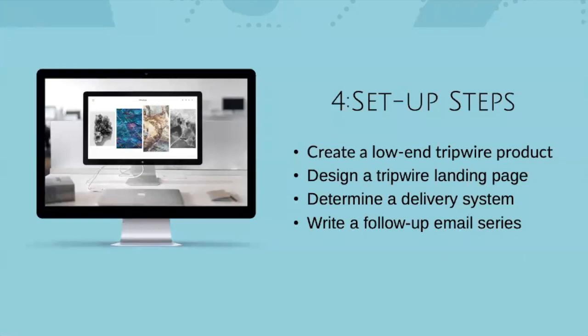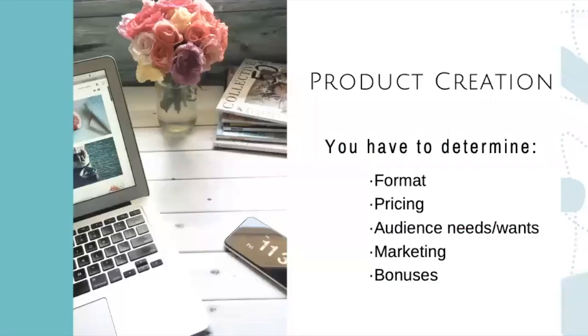Now, it sounds like more work, and it is, at least initially. You have to determine format, pricing, audience needs and wants, marketing, and bonuses. And that's all before you even get to the creation process. So whether you're preparing to create your first product or your 15th, when you stop to consider all the decisions that have to be made and all the elements that go into a good product, you can easily get overwhelmed. You can make all of this easier by following a step-by-step system.